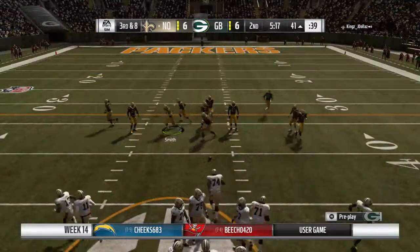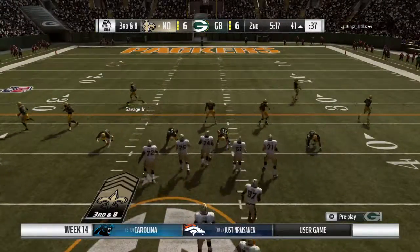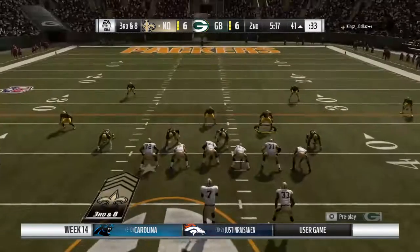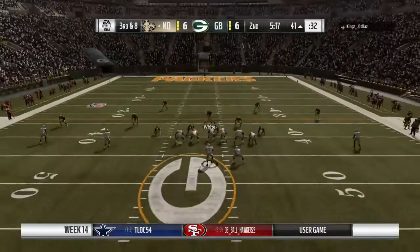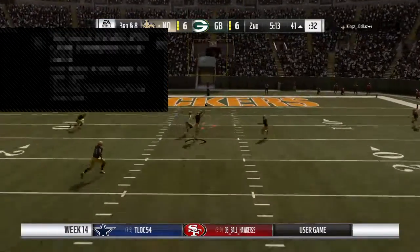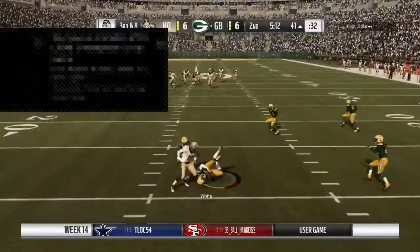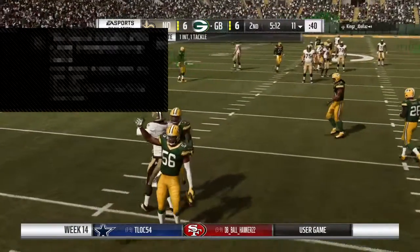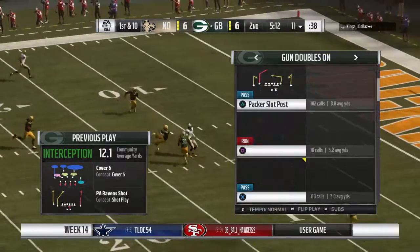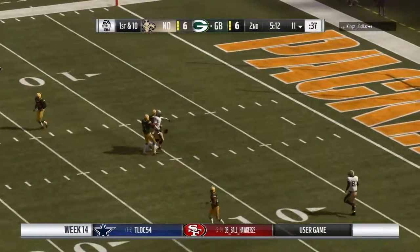The Saints on third down, 0 for 3 to this point. They could use a conversion. This is 3rd and 8. On play action, they'll throw. Into double coverage, and it's intercepted. Picked off at the 13. And a big turnover there as his guys will get the football back.